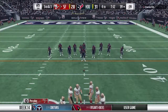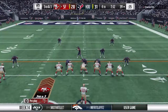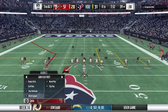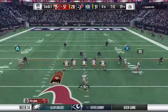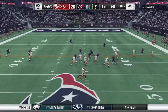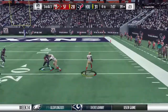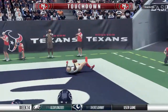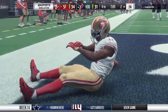The Niners on third down. They've converted 3 out of 5 thus far. Here it's 3rd and 3. A shotgun snap for Garoppolo. Goodwin able to haul it in. Touchdown, 49ers. Marquise Goodwin, his 9th touchdown of the season.